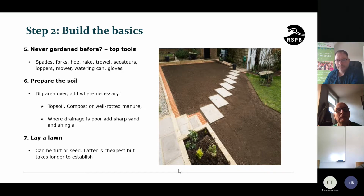Then the next thing to do, once you've got that hard landscaping in, you've got then a garden full of soil. So dig the garden over, and then where necessary, add in topsoils and compost, well-rotted manure. If you've got poor drainage, dig in sharp sand or ballasts, shingle, etc. Once you've dug it all over, raked it all level, you can turf or seed it. Seeding is obviously the cheaper of the two options, but it does take longer to establish.